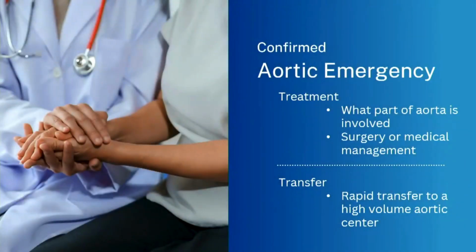So if you, in fact, get a confirmed diagnosis of an aortic emergency, this is really when a lot of things start to go into place. So first, treatment. And this is really going to depend on the area of the aorta that's affected. So for example, in the arch or the ascending aorta, this is really a surgical emergency. And there's going to be a consultation and some discussion that will include both cardiac surgery and vascular surgery very quickly. If you have an uncomplicated or a stable dissection lower in the aorta, this is something that can possibly be initially managed medically, so blood pressure control, etc.